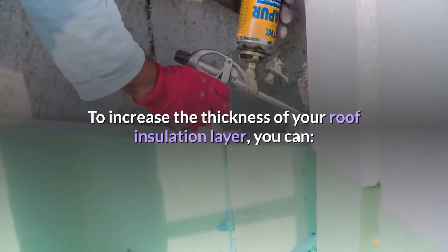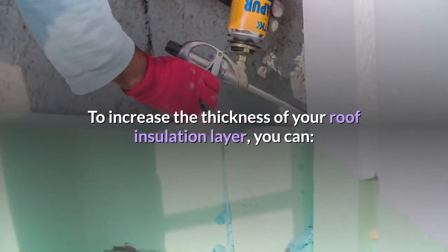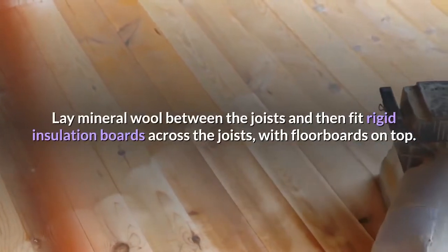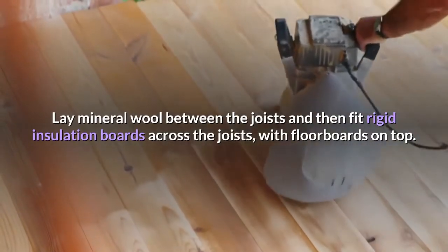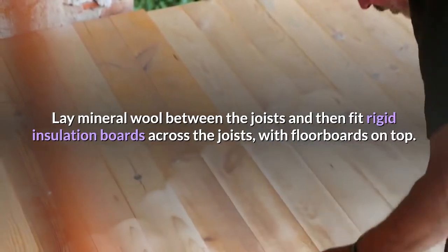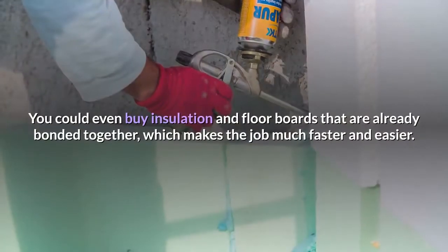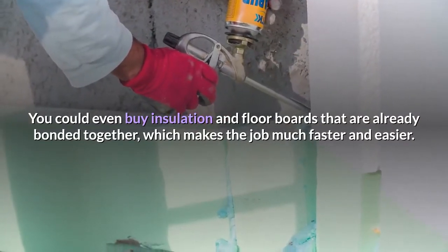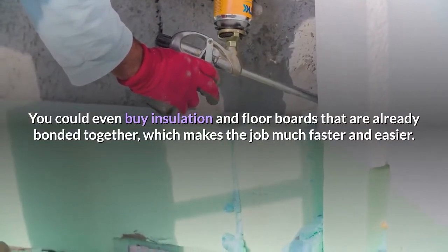To increase the thickness of your roof insulation layer, you can lay mineral wool between the joists and then fit rigid insulation boards across the joists, with floorboards on top. You could even buy insulation and floorboards that are already bonded together, which makes the job much faster and easier.